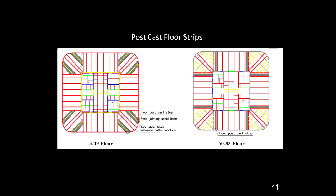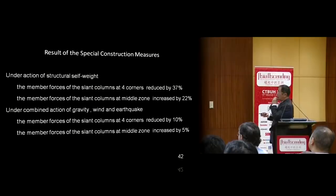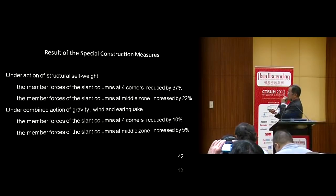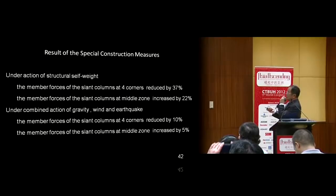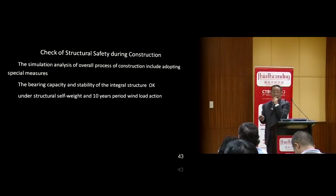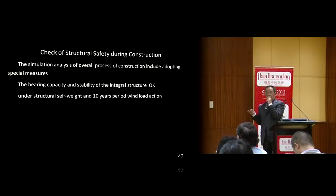And at the same time, we use construction post-cast floor strips to release that deformation. After that, we can get the results. We can reduce the edge columns' member force by about 40%. And of course, at the same time, we will check the structure during the construction.